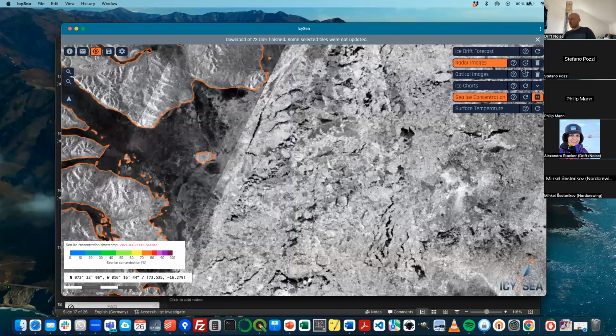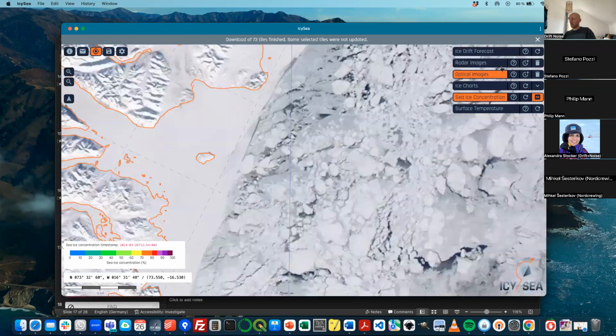And you really see, you can now open this one. So you can really use those two tools to compare.